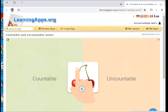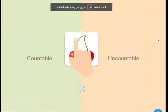Well, check now. Countable nouns are things we can count: 1, 2, 3, 4. And uncountable nouns are things we cannot count. We cannot count salt or sugar or liquids. Then we are going to use countable and uncountable nouns with many, much, and a lot of. Let's start step by step. Let's play games, and if time doesn't allow us, we can complete tomorrow.